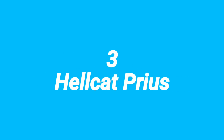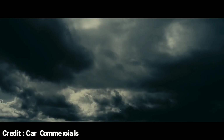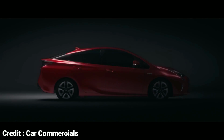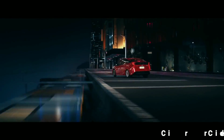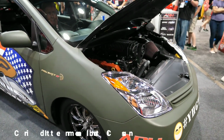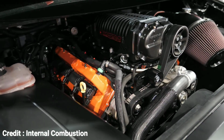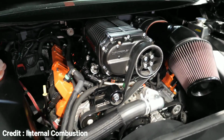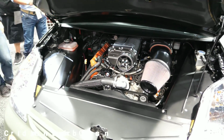Number 3. The Hellcat Prius. The Toyota Prius is a pretty boring car. It's built for those environmentally conscious people who want to burn as little fuel as possible. But the New York-based American Racing Headers figured that they could make the Prius a bit more interesting by swapping a Hellcat engine into it. This 1000 horsepower V8 has transformed the environmentally conscious hybrid into a drag racing monster.